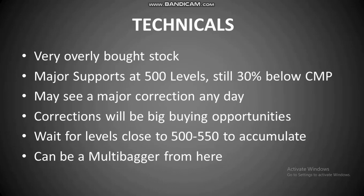So wait for levels at least close to 520, 530, and then you start adding, in any declines you add even more, or any up move you add little bit. And over the next 15 months you'll have a very good quantity of the stock, and you'll see the magic happening once the numbers turn even more positive. Once these sectors keep on rolling, the business can be a multi-bagger from here, or cannot be, I don't know, but we could see a major up move if things really fall in place for the company, because they are into different businesses. One has to take that into consideration. This is what I like about the stock, that they are catering to different sectors, different businesses, and into a space which is more consumer oriented rather than infrastructure oriented.